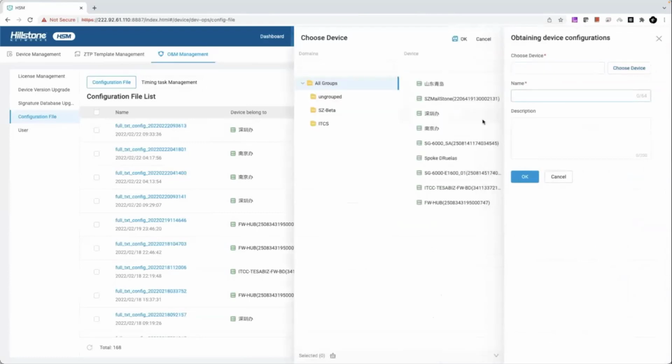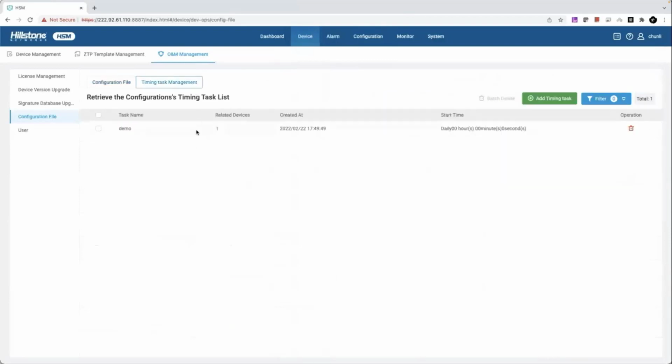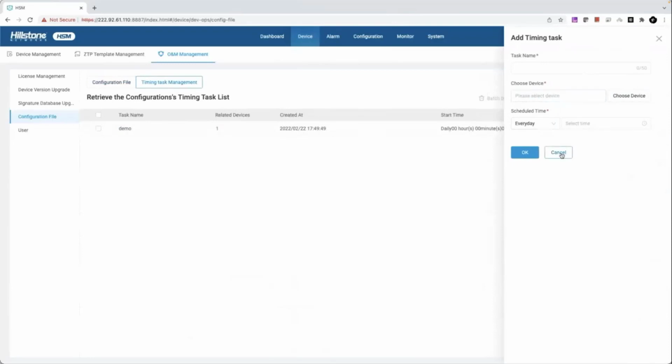You can also obtain the device configuration of one specific device manually by defining it and choosing it based on this menu that pops up on the side. Perhaps you don't want to just look at the batch policies and you want to see in granular detail how one specific device is performing. Under timing task management, you can create a scheduled and recurring task to receive the configurations of a certain subset of devices. With that, this covers some of the more applicable extra features that are now available as of HSM version 5.1.